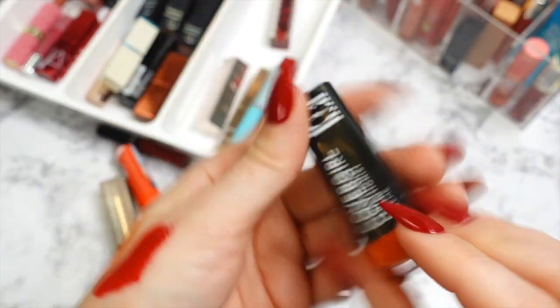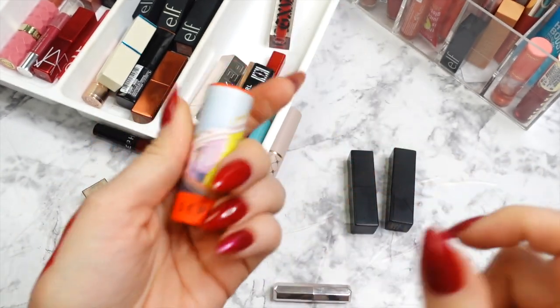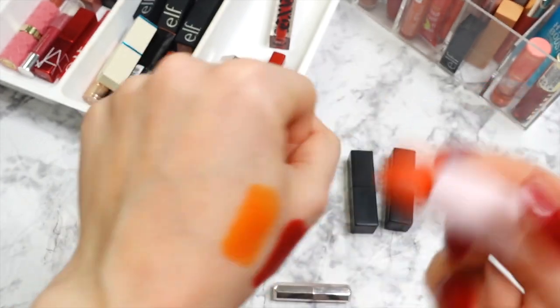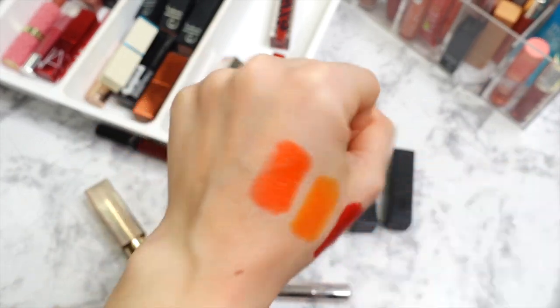It's not the best formula, but I'm going to keep it for the color of it. So this one was from Sephora Collection, hashtag Lip Stories, Hot in Havana. This is also the orangey shade, very beautiful. I love it. I'm going to keep that.